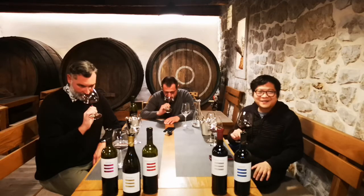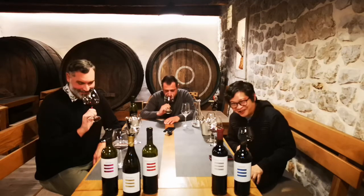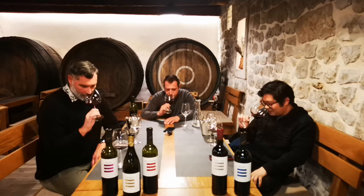Well, on the nose, right away, it's very similar to Zinfandel, actually. It is, but it's a wonderful Plavac bouquet on the nose. Because they share a very similar bouquet. Yes, they have quite a bit of similarities on the nose. But on the palate is where the difference comes into play.